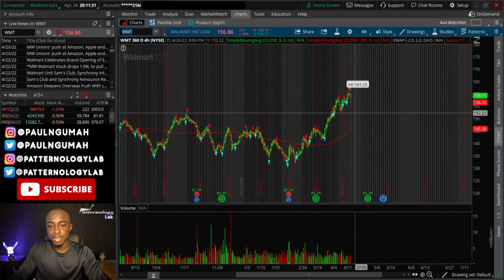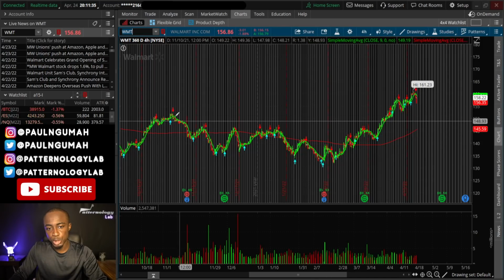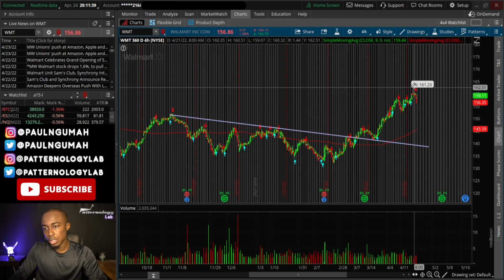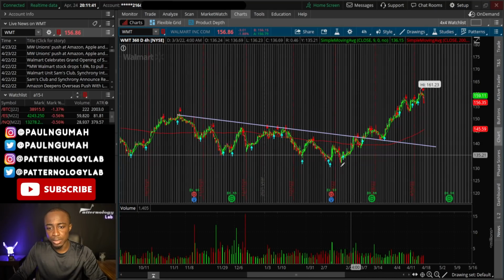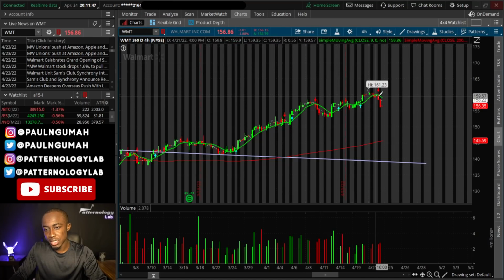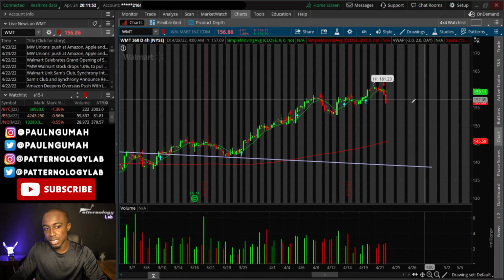Walmart had a solid run. Walmart had a bull flag on the chart, which propelled the stock all the way up to $161. As you can see, the flag was clean, right? It broke out, bounced, and then ran all the way up to the top. And right now, it's just tired. It's really tired. The overall market is bearish. I think it's going to collapse. Watch this one for a drop.